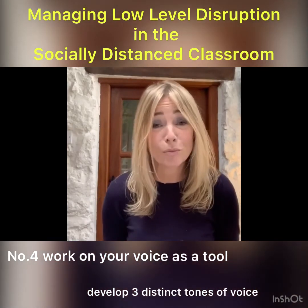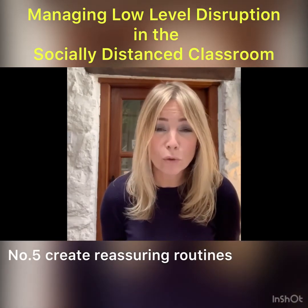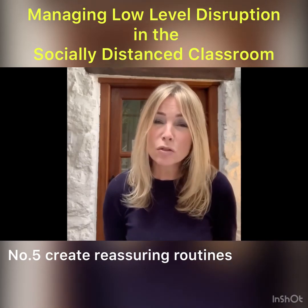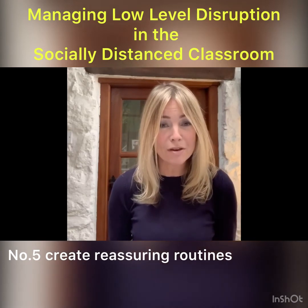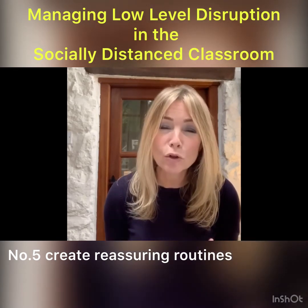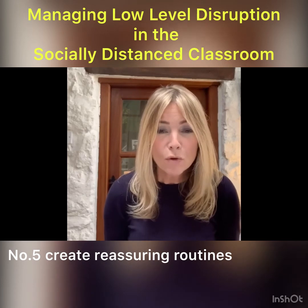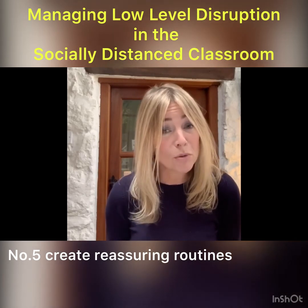And lastly, number 5, try to create reassuring routines for all the new procedures that you're going to introduce into your classrooms. Now, many schools have restricted group work and prohibited practical work altogether, so there are going to be a whole raft of new protocols to follow. Be realistic about how you police safety procedures. Be patient and calm. Remember, we want them to follow and comply, but we don't want them to be afraid.